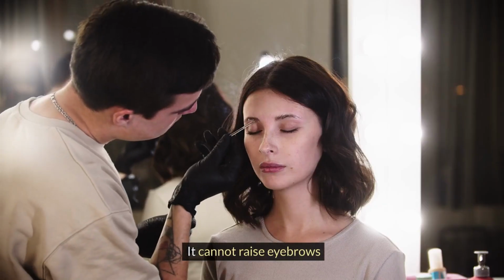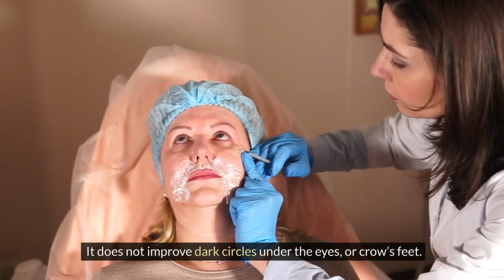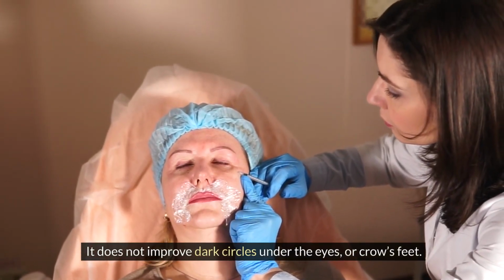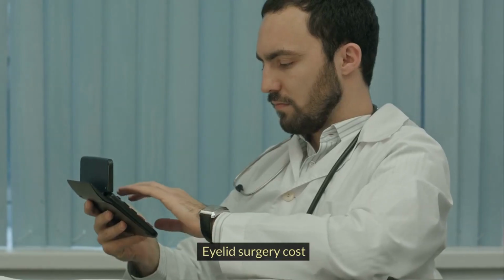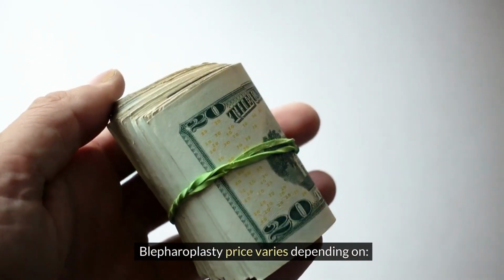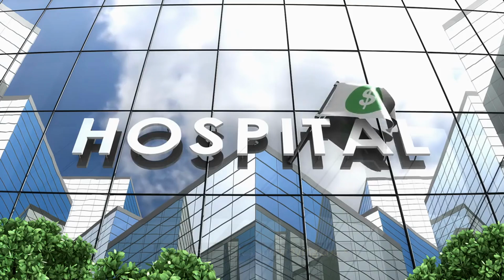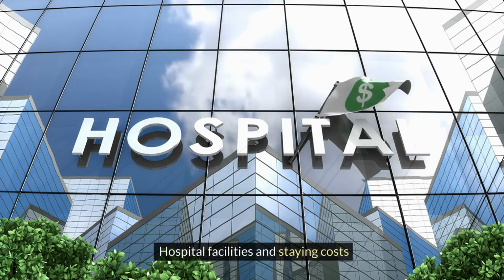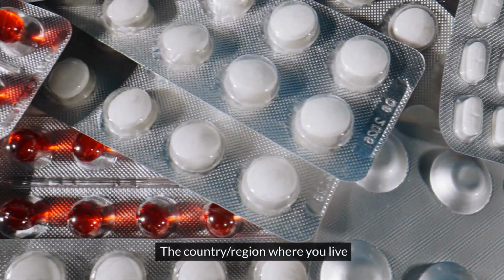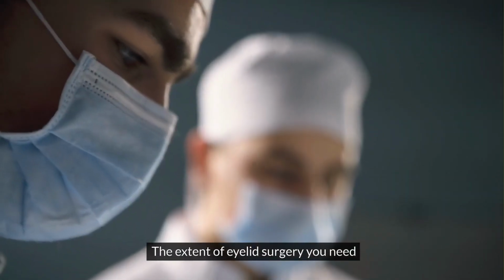It cannot raise eyebrows. It cannot treat deep wrinkles. It does not improve dark circles under the eyes, or crow's feet. Eyelid surgery cost. Blepharoplasty price varies depending on surgeon's fee, which varies according to degree and qualifications, hospital facilities and staying costs, the country or region where you live, and the extent of eyelid surgery you need.